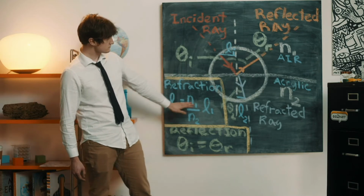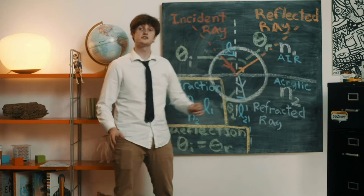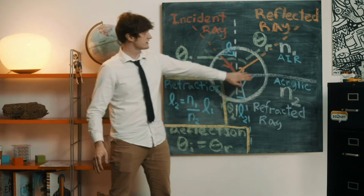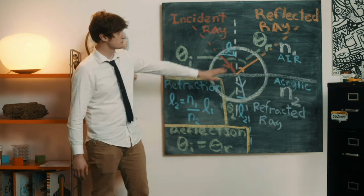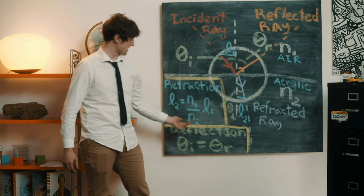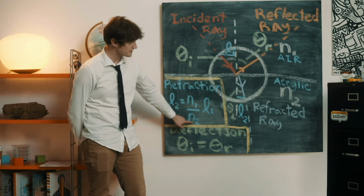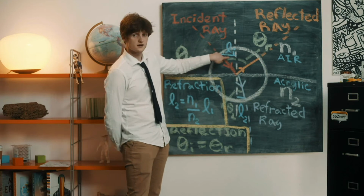And we've also got our indexes of refraction, and each of those is going to be somewhere around 1, at most maybe 4, that's really high. Air is 1, and our acrylic is actually 1.5. So n equals 1 and 1.5. And this length L2 is going to be equal to n1, the index of refraction of air, divided by n2, the index of refraction of acrylic, multiplied by this length here.